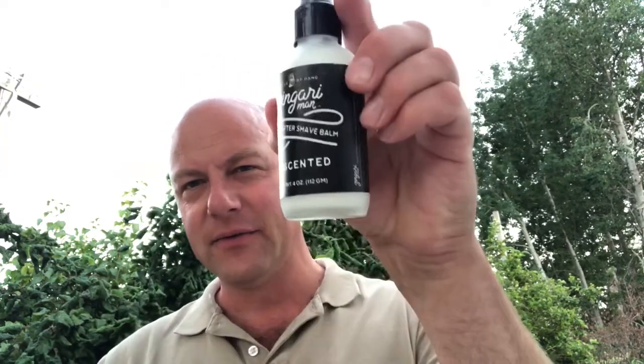And before we dry out the witch hazel entirely, Cinghiale Man, unscented. I was going to say creation of the gods, but it's rather a creation of heathers. But it's so damn good. So damn good. Doesn't this have witch hazel in it too? I can't remember. Yep, it does. Water, witch hazel extract. So, we're all set. It's gonna be good.